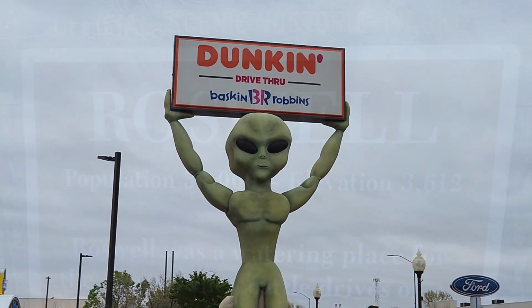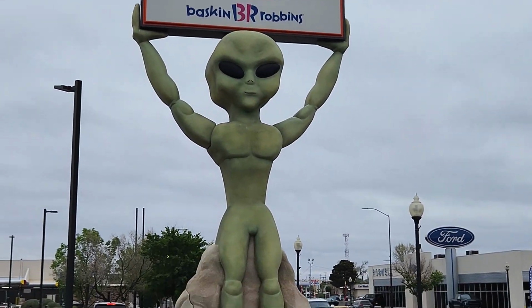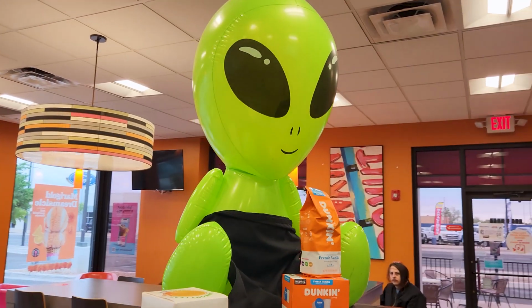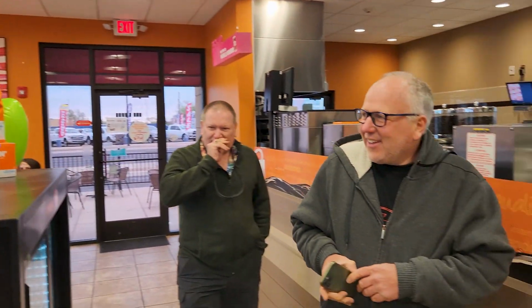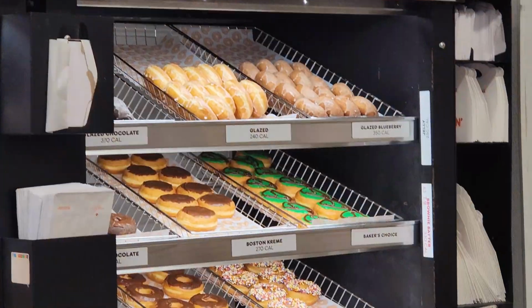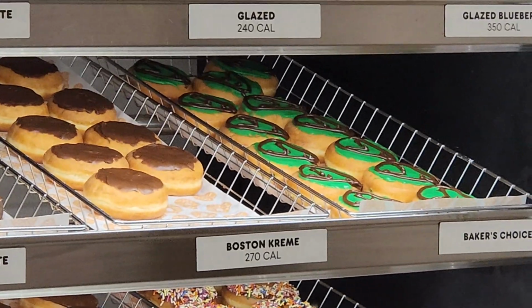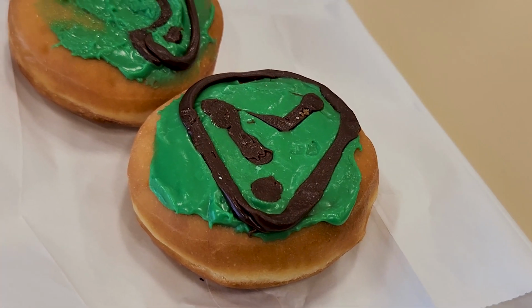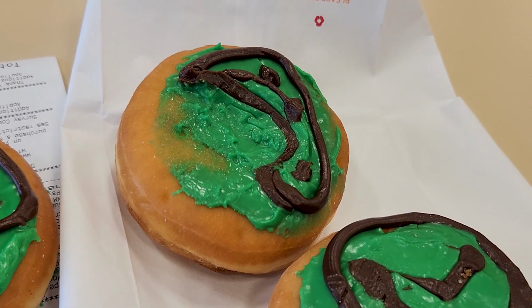Right away, we were greeted with a massive alien holding up a sign. Since it was morning, we weren't in the mood for ice cream, but my uncles and I tried the Dunkin' Donuts. There were aliens all over the shop, and I think you can guess what the Baker's Choice donuts look like. Green with cute artwork, they look good from afar, but I think as the worker abducted them, our poor donut aliens crash-landed with smushed faces. Still, they were soft and tasty.